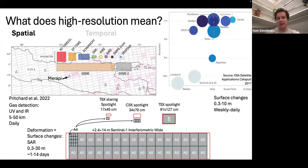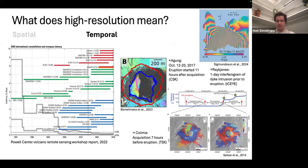The timing between acquisitions can also vary a lot. It tends to be between 1 and 14 days that you will get a new acquisition to add to your time series. That's kind of shown here. While every individual satellite might vary between 1 and 14 days, if we were to combine all of the available satellites for this and really optimize our observation strategy, we could get several images a day.